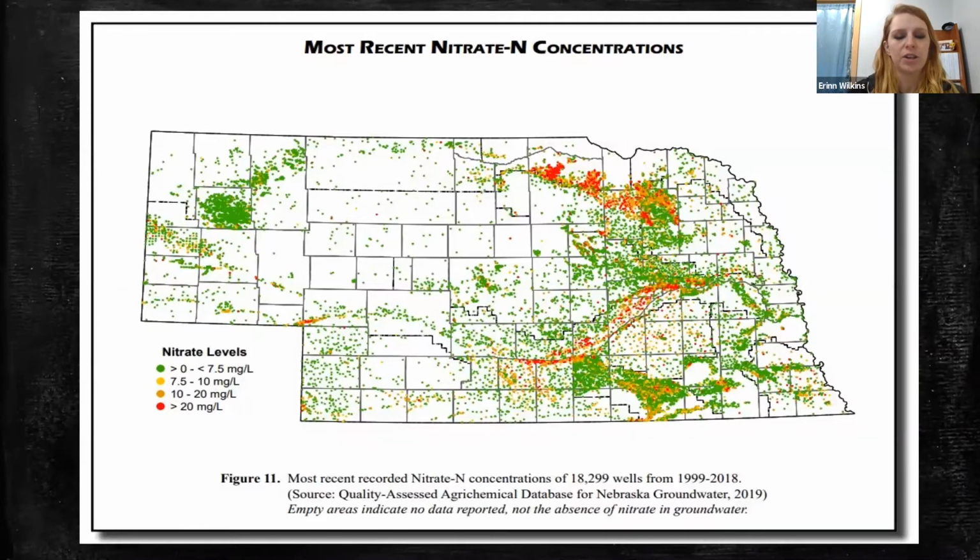One of the biggest concerns, obviously, within the state of Nebraska is nitrate concentrations. So to kind of give you an idea, here is where our district is located. And to show you, it's not just an Upper Big Blue NRD problem, but rather a statewide problem. As you can see, there are a lot of red dots in other areas within the state, not just within our district. So it's not just our issue, but an everyone issue that we need to try to resolve.